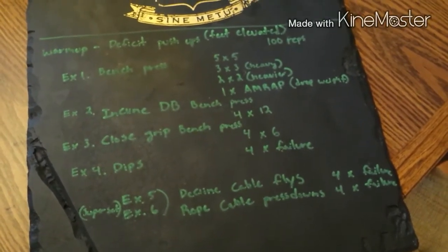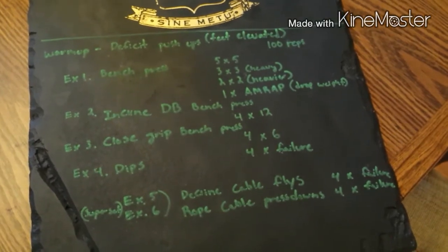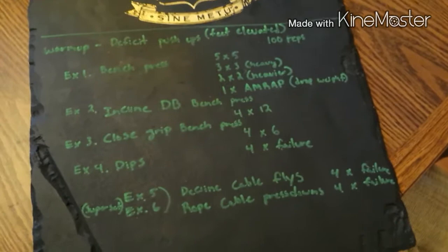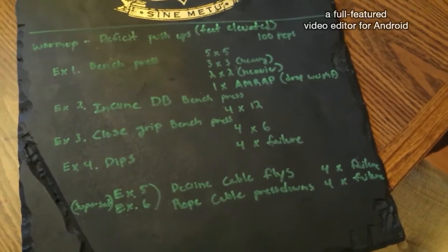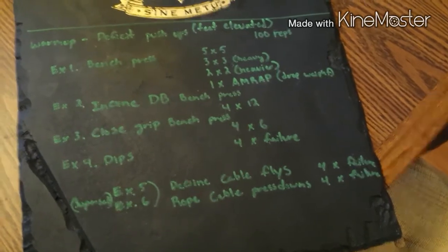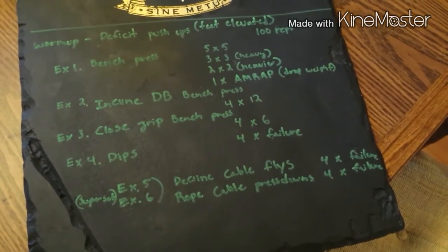First exercise is going to be bench press, doing 5x5, basic movement, very heavy. And then after I do the 5 sets of 5, increasing the weight a little bit, and then doing 3 sets of 3, and then increasing the weight a little bit more, doing 2 sets of heavy doubles. And then going to finish off bench press with an AMRAP, as many reps as possible.